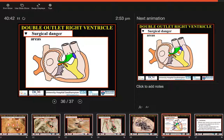So the building blocks are the key to understanding the surgical danger areas. I'm showing you the situation with a subaortic defect. The outlet septum is safe. You can resect the outlet septum because it never carries conduction tissue, providing you avoid the first septal perforating artery and providing you avoid the leaflets of the arterial valves.